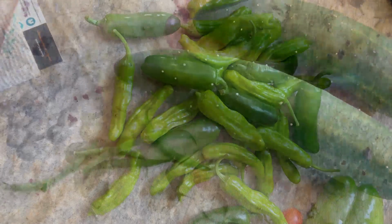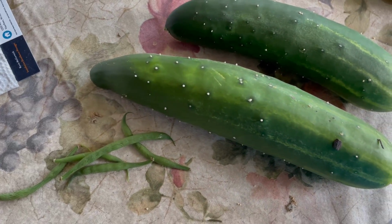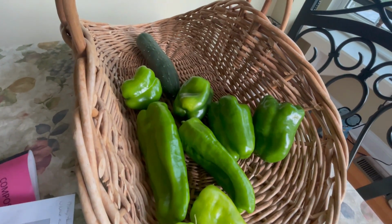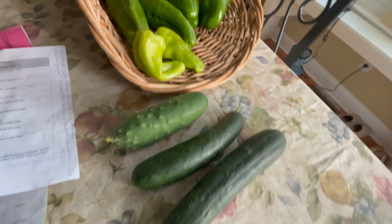Hey you guys, it is 7:40 here on Monday night, and I have to show you that my kitchen table is a disaster. It's an absolute disaster. I'm not even gonna try to show you the actual table, but this is what's left in the basket that I didn't have a chance to get into the refrigerator yet.